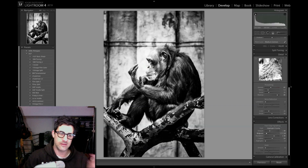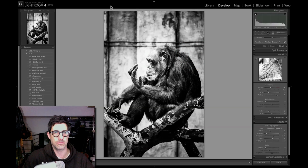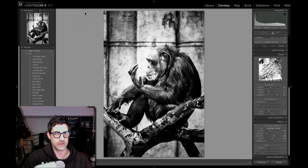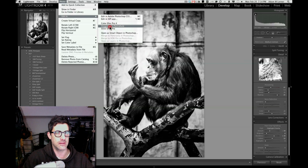Now, I had an idea. There's this filter in Silver Effects Pro that I really like, so I'm going to try to use that. I just hit Command E, and that brings me up into this menu over here. Let me just see. No, I didn't want to go into Photoshop, so let's forget about that. Let me go to my settings here, and I'm going to say Edit in Silver Effects Pro.